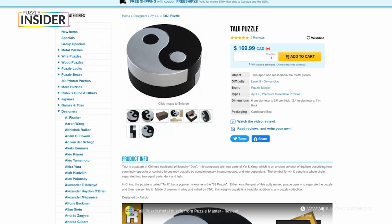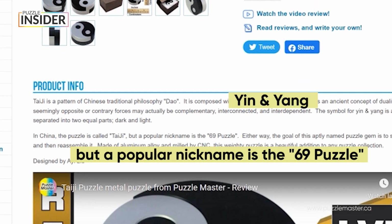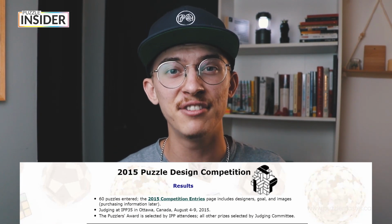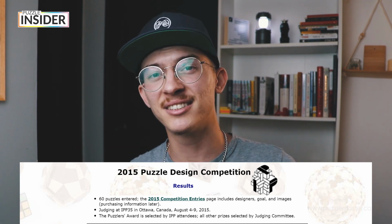This month's puzzle is called the Taiji puzzle, also called the 69 or the Yin Yang puzzle by Ai Liu. This puzzle has a lot of rumors going on about it. Most people don't know that Ai Liu is the one that designed it. Also, an interesting fact is that Otis Cheng is another designer that took part in the design process of this puzzle.